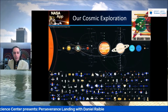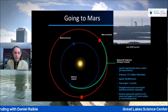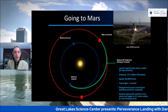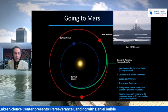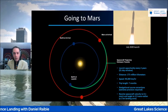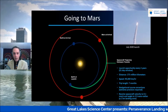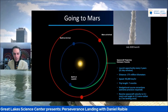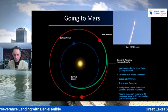And so Mars is the destination for Perseverance. And going to Mars is a very interesting endeavor. It takes Earth 1 year to orbit around the sun. And Mars, the next planet out in the solar system, it takes roughly 2 years. So we get an opportunity once every 2 years when Mars and Earth remain together at one side of the sun. And we launch in a window that's approximately 2 to 3 weeks wide.